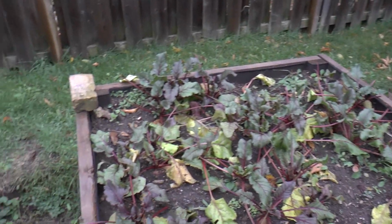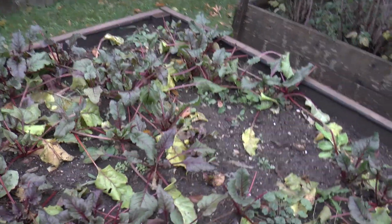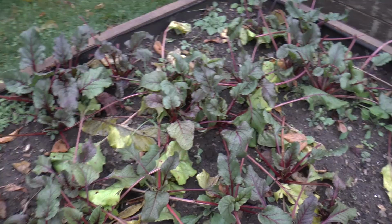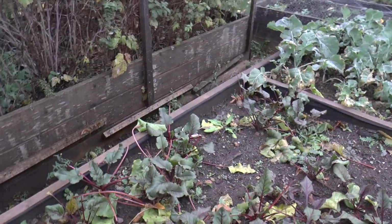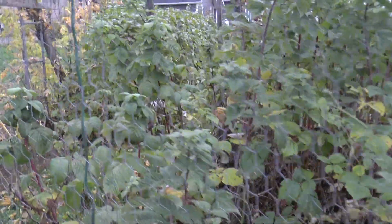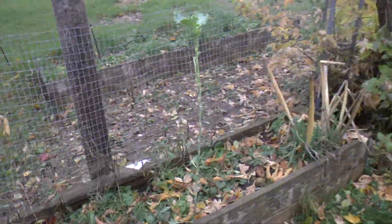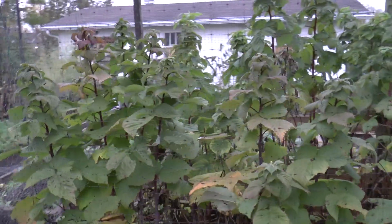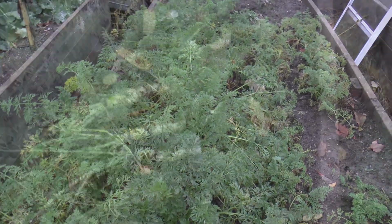Now these beets, however, I imagine I will be eating fairly shortly. They're all a good size, and I think they've pretty much stopped growing. But you know, I really am absolutely staggered at how much food you can get out of a reasonably small garden, and you can keep on eating year round. Raspberries all going to bed, and I can't tell you how wonderful these carrots taste.